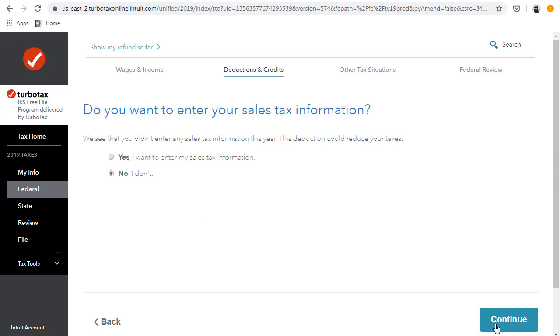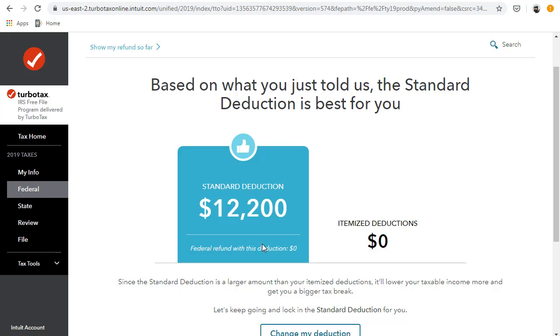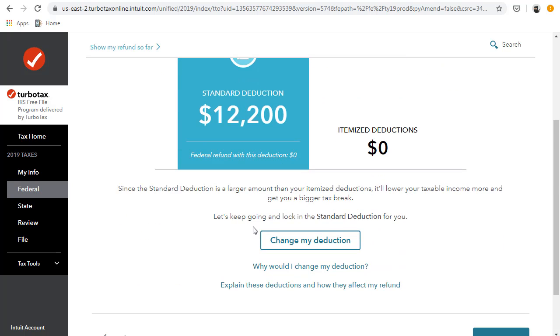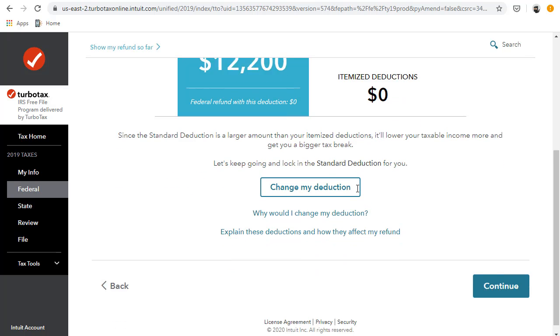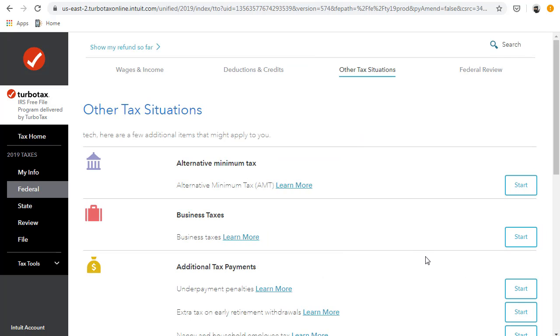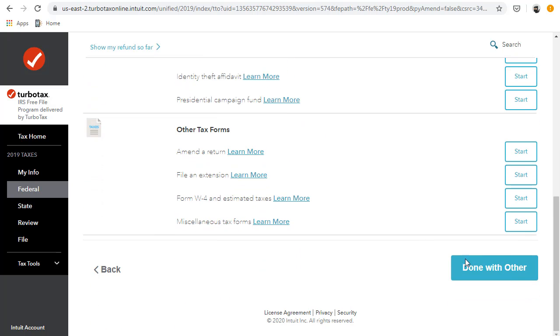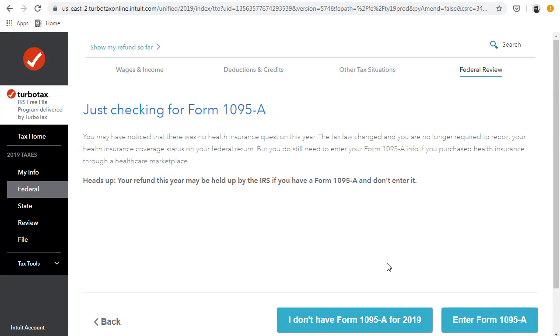I don't really want to enter any sales tax, but if you want, you could do that. This is just saying that the standard deduction is probably the best one for you. You don't want to itemize. That's when, if you have a big business, you want to itemize every single detail. So you don't want to deal with that. Other tax situations, done with other. Just checking form 1095-A.